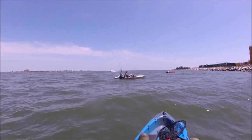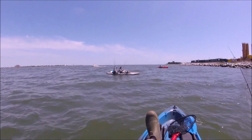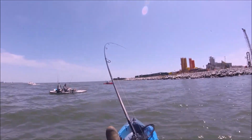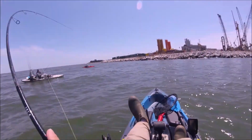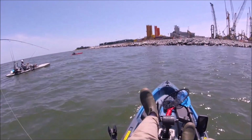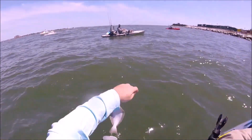Remember those eyeball bucktails I bought that one day? That's what I'm using now. They seem to like it. Oh!